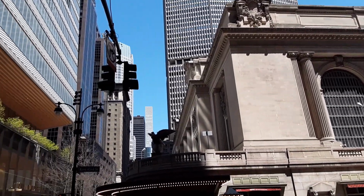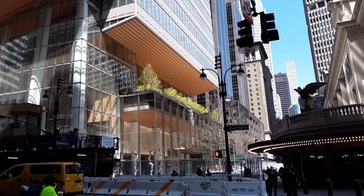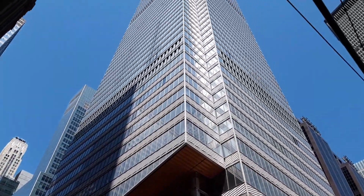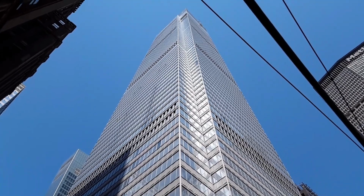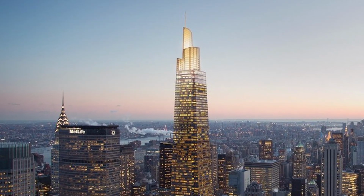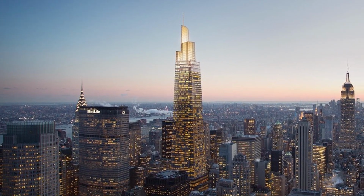One Vanderbilt is the new 1,402-foot tall tower going up just west of Grand Central Terminal. As of this critique, it is open but not quite finished, many months behind schedule. I think it's fair to make a critique anyway because so much of it is built and there's so much virtual imagery that one can certainly see what the architects intended to build.